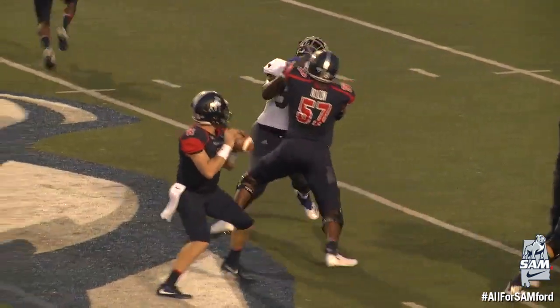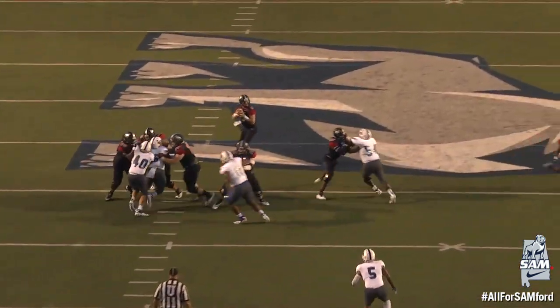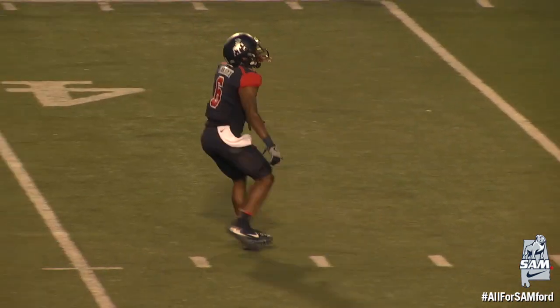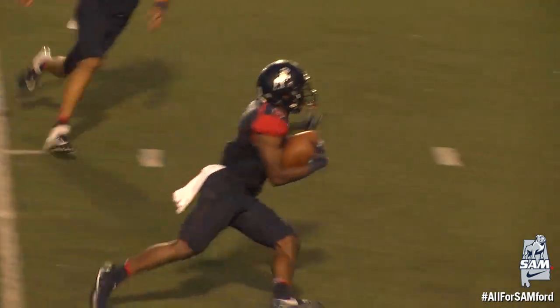Hodges wants the air. He's got a man in the flat, and he'll go right over the middle. Touchdown, McKnight. A punt. And McKnight at about the 35.